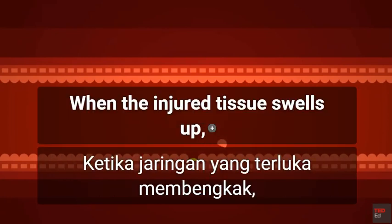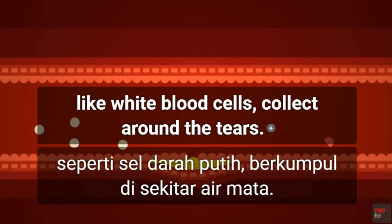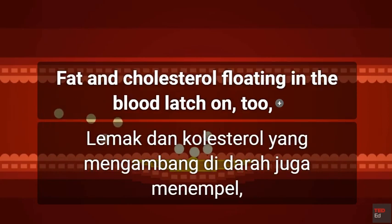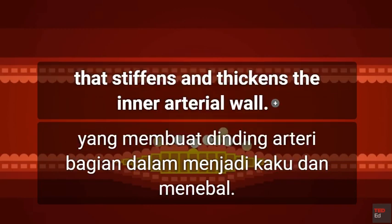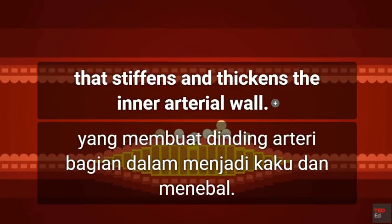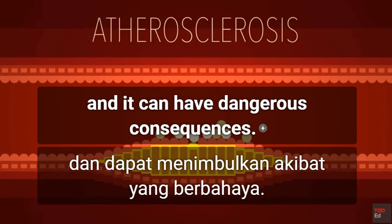When the injured tissue swells up, substances that respond to the inflammation, like white blood cells, collect around the tears. Fat and cholesterol floating in the blood latch on too, eventually building up to form a plaque that stiffens and thickens the inner arterial wall. This condition is called atherosclerosis, and it can have dangerous consequences.